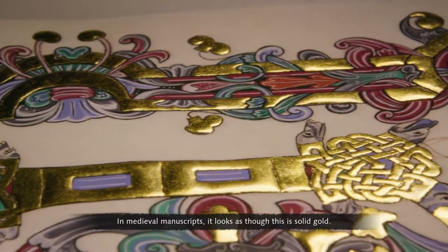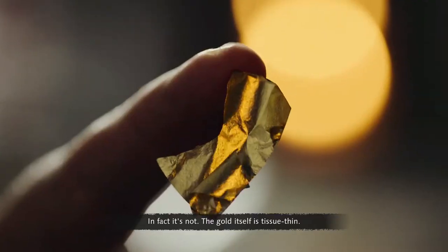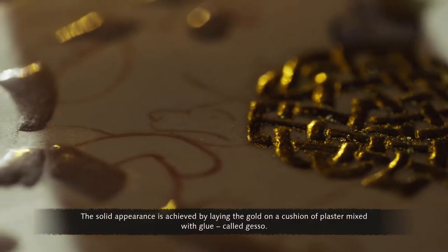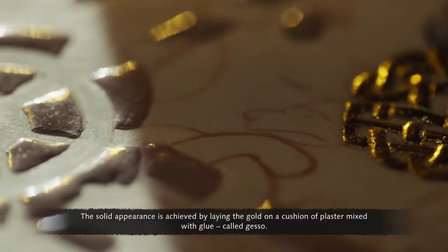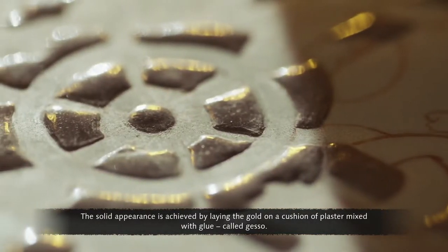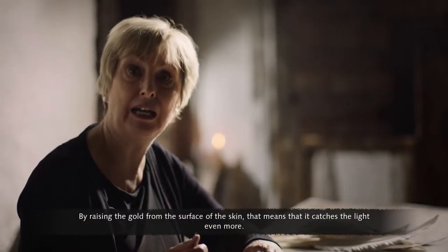In medieval manuscripts, it looks as though this is solid gold. In fact, it's not. The gold itself is tissue thin. The solid appearance is achieved by laying the gold on a cushion of plaster mixed with glue, called gesso. By raising the gold from the surface of the skin, it catches the light even more.